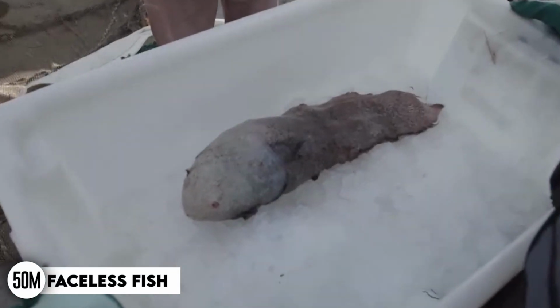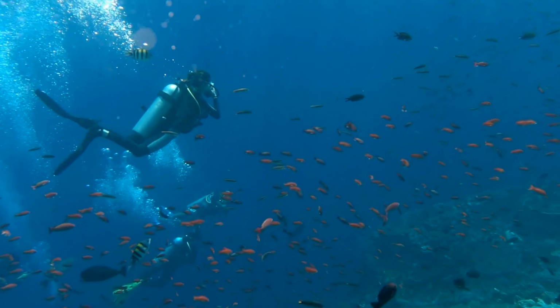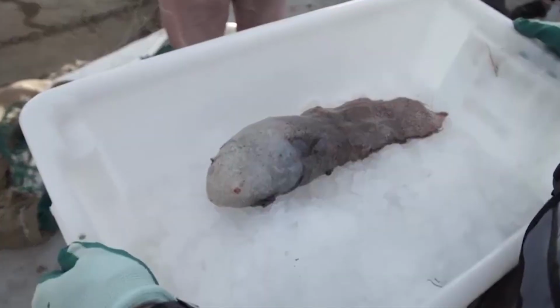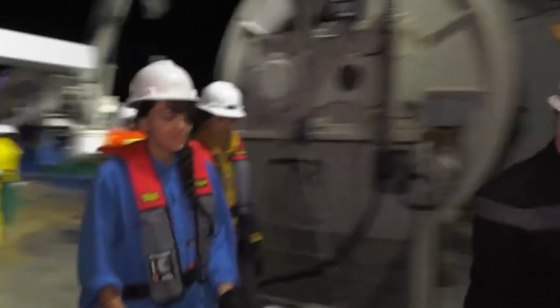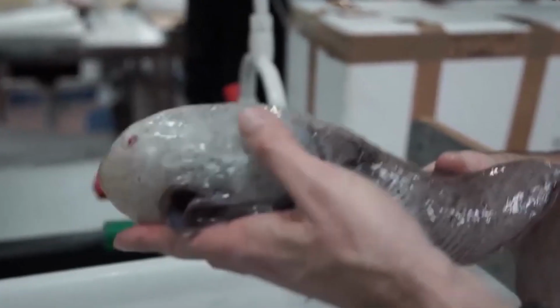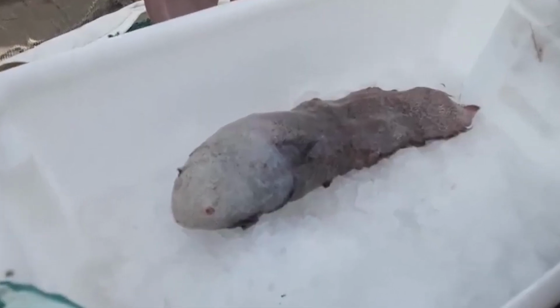Faceless fish. In 2017, researchers set out on an expedition to explore marine life in Australia, and one discovery made their mission unforgettable. Scientists came across a faceless fish in one of the ocean's deepest regions. Found 4 kilometers below sea level, south of Sydney, this odd 40-centimeter fish had no visible facial features. Its smooth body lacked a noticeable face, leaving many to wonder how it navigates and survives underwater.